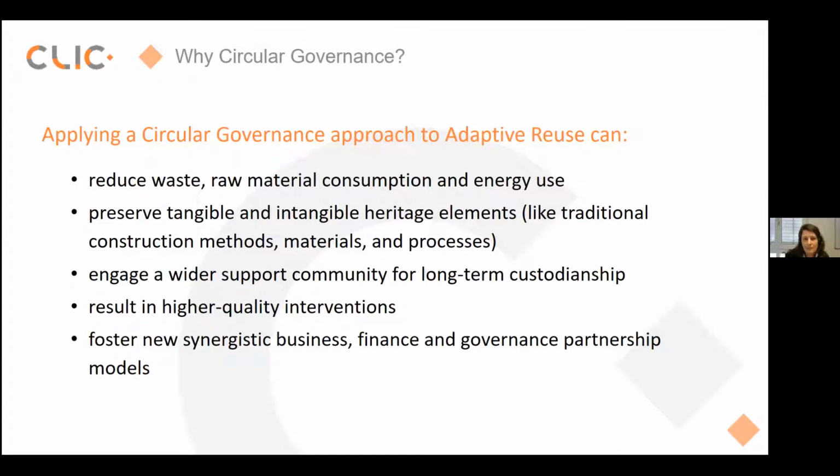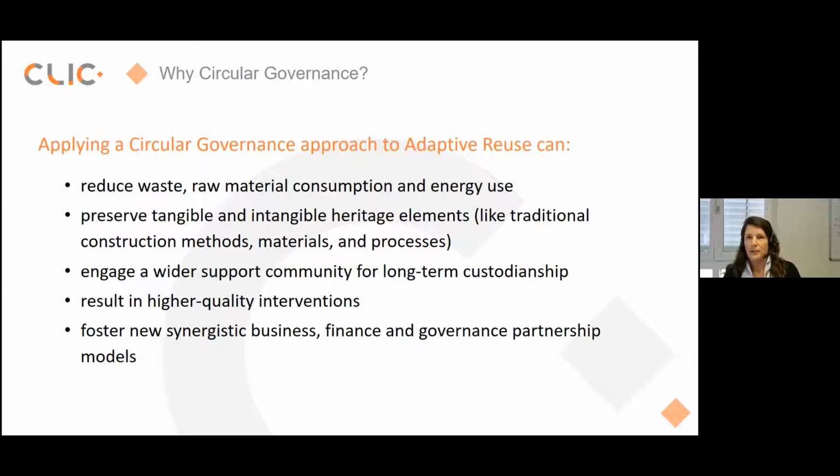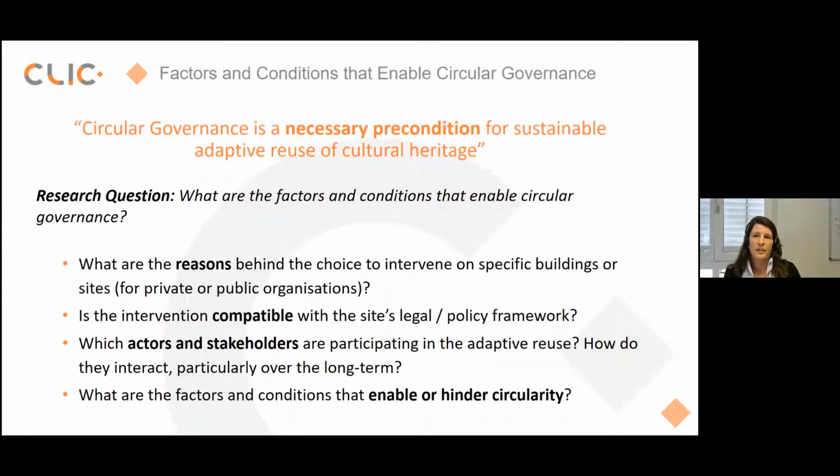We're arguing that circular governance approach is the best approach for adaptive reuse of cultural heritage projects because, A, it immediately reduces waste, raw material consumption, and energy use by simply reusing the building. It preserves tangible and intangible heritage elements. It can engage a wider support community for long-term custodianship. It can result in higher quality interventions. And it can foster new cooperation models, new synergistic business, finance, and governance partnership models. Our assertion was that circular governance is a necessary precondition for sustainable adaptive reuse of cultural heritage. The key word being sustainable.